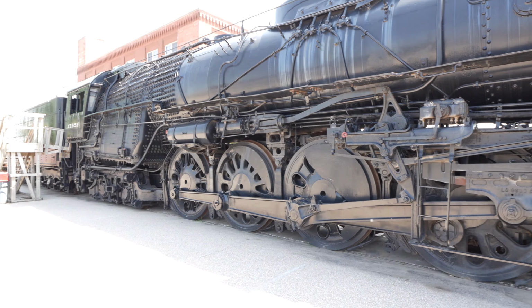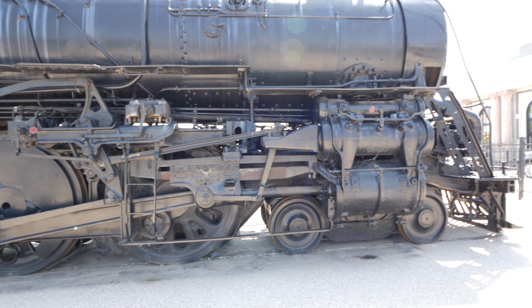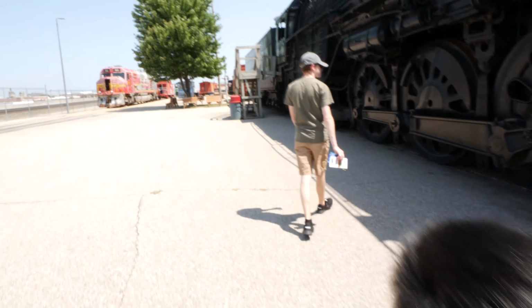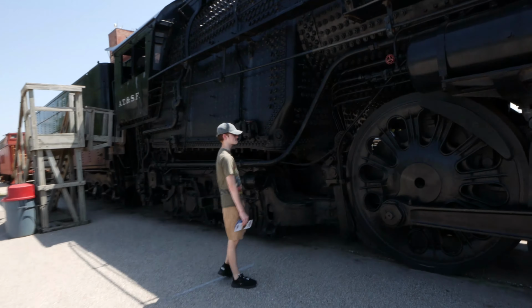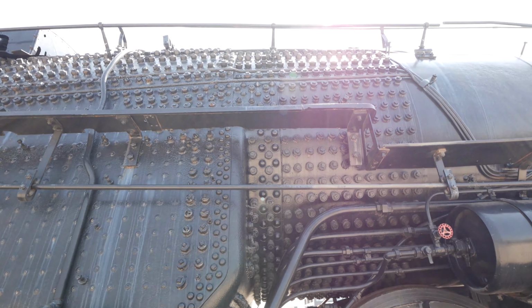Yeah, the wheels are just massive. Absolutely massive in this thing. All right. This is not gonna move. No, you wanna get in it? No. Come on. Oh, yeah. Let's go. Look at all the rivets on that thing. Rivets. This thing's taller than me.